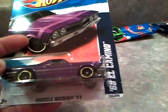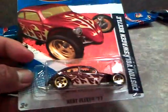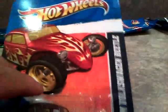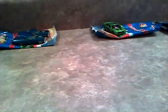So let's get to it. Got me another one of these El Camino 68, and this one's going to my wife. She might have another one of these, I don't remember, but it was purple, so I picked that up. And then I got one of these Volkswagen custom Beetles in the burgundy color. But see the headlights on this one, both of them. Remember it, because this one has no headlights on it. No headlights on this Beetle. It is awesome. Pretty cool. I thought that was an awesome error, so I picked that bad boy up.